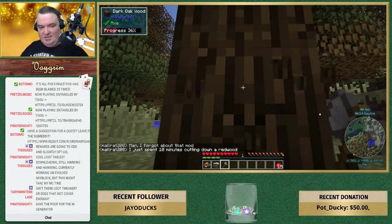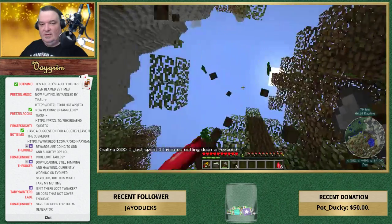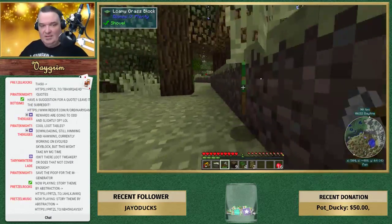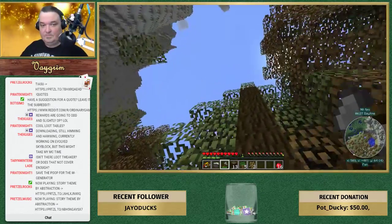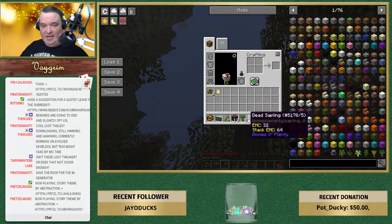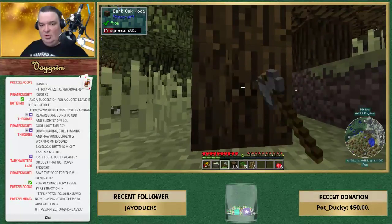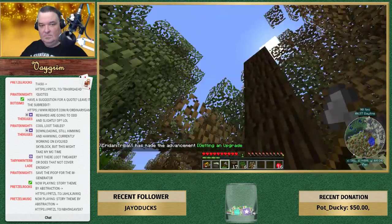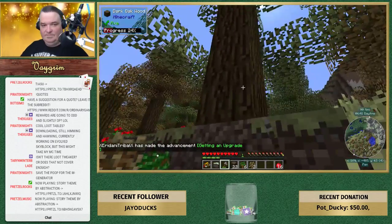I just spent 10 minutes cutting down a redwood. Yeah, hold down shift, man. Redwood. Oh god, another beehive. I swear they're all over the place. We got, okay, a dead sapling. That's cheerful. Hold down shift. I'm just going to clear out a little bit of forest here.